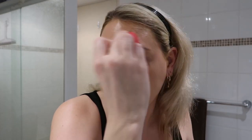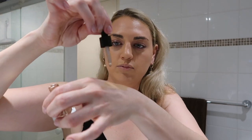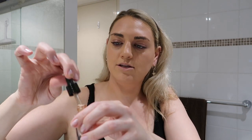But honey, she is right when we talk about luminosity, that's for sure. Oh bugger, I meant to add the liquid highlighter in with my foundation, but that's okay. We'll put some on top. Normally I like to add it like something like this. Very cute bottle. Normally I like to add a few drops to the foundation. So since we've forgotten that, I'm gonna put a little bit on the back of my hand. Holy shit, that is nice.